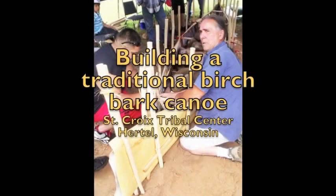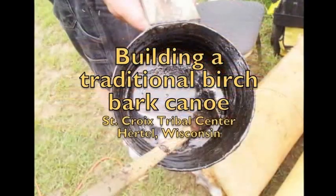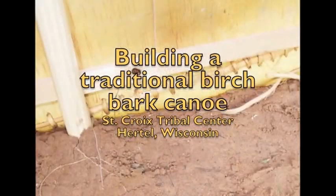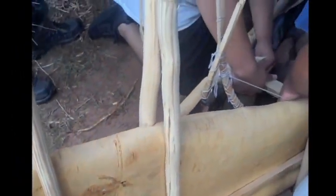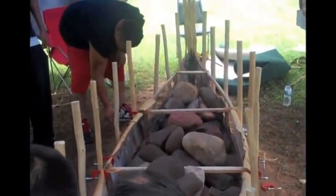Marvin Defoe, a Red Cliff tribal member who is an expert traditional birch bark canoe builder, is teaching men from 4 tribes at the St. Croix Tribal Center in Hertel how to build a traditional canoe using all natural resources. As the men work, more than a canoe is being created. All of them said they are appreciative of the opportunity to learn and become skillful in their traditional ways.